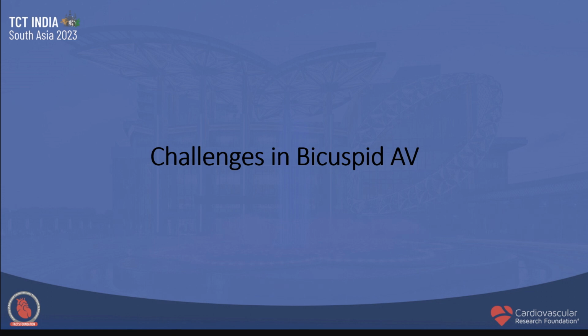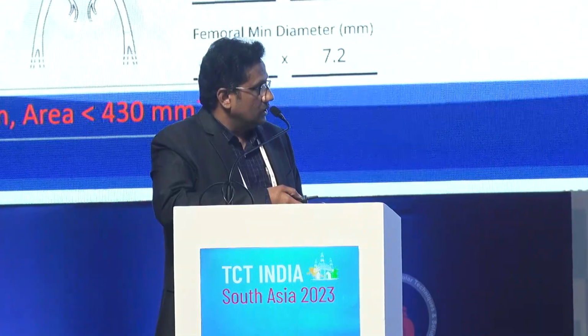Bicuspid is a real challenge. Every other case we go to proctor is bicuspid, or every case is a bicuspid. That's the problem in India. So this is a 70-year-old with dyspnea and angina, multiple comorbidities, as you can see. I'll just touch upon the important aspects of this case. All the other parameters are good. The major issue is that it is a bicuspid.